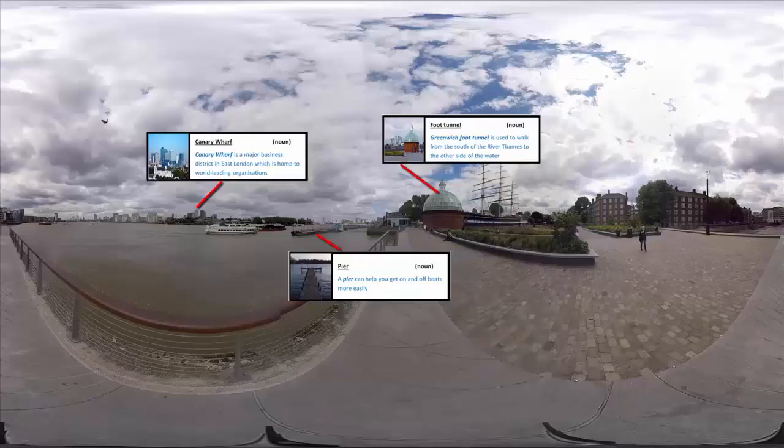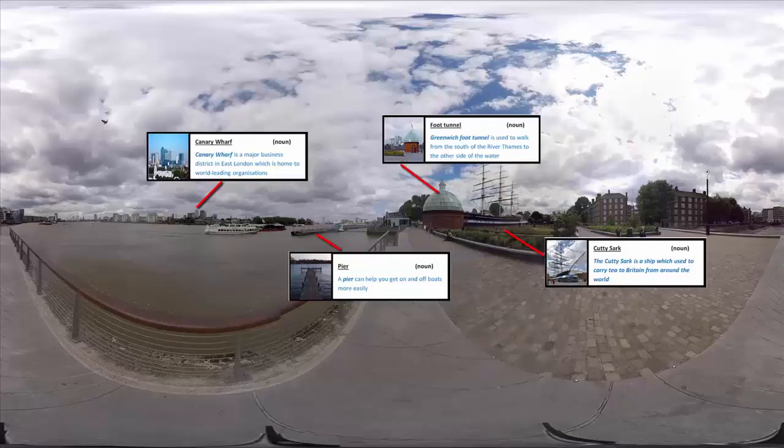Your fourth word is on your right again, and it is the big ship. Can you see the big ship? This is called the Cutty Sark. The Cutty Sark is a ship which used to carry tea to Britain from around the world.